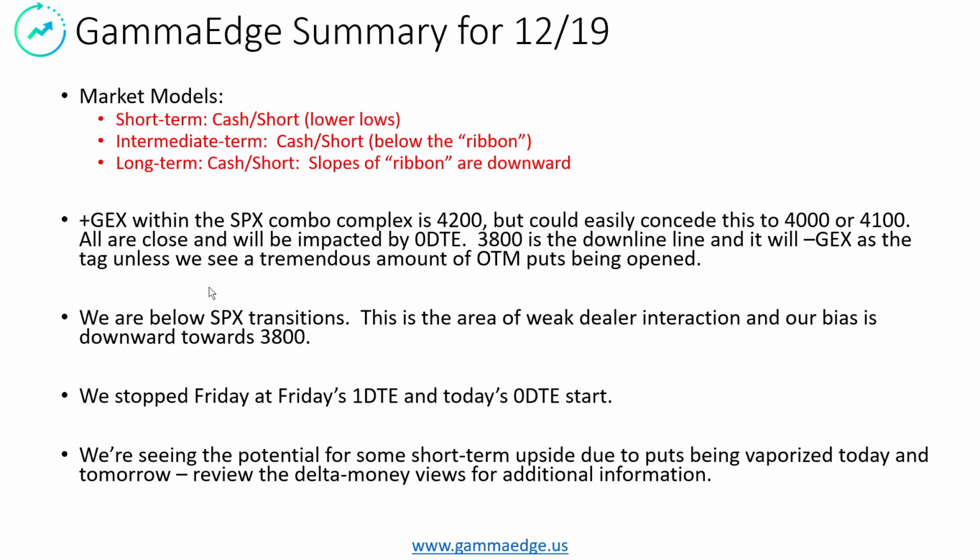We are below all of the SPX transitions. This is an area of weak dealer interaction, and we think that in the big picture, we remain biased towards that 3,800, 3,835 JPM strike. We stopped Friday at Friday's 1 DTE, which is now today's 0 DTE start, and that's something we see all the time. So we want to pay attention to those 0 DTE and 1 DTE charts and look for those pockets where we have both a gamma and a delta transition.